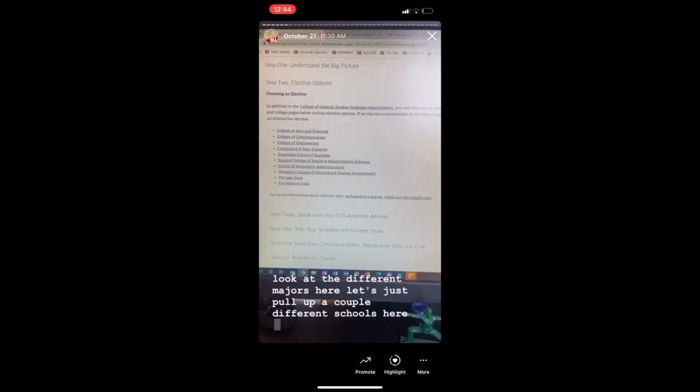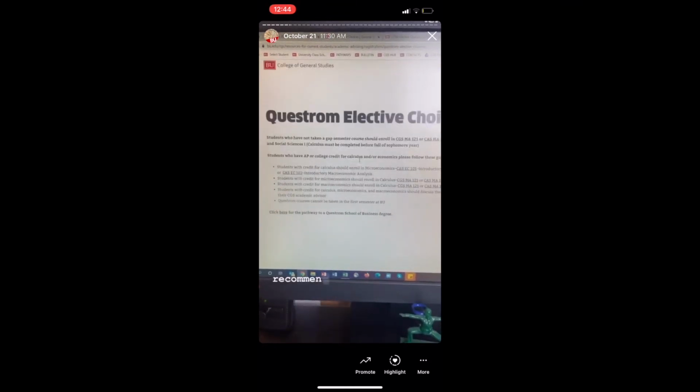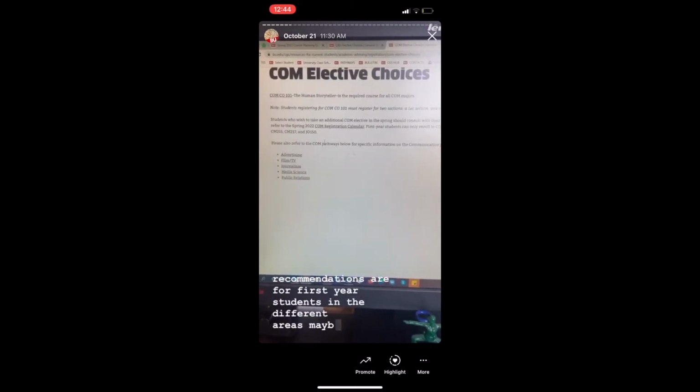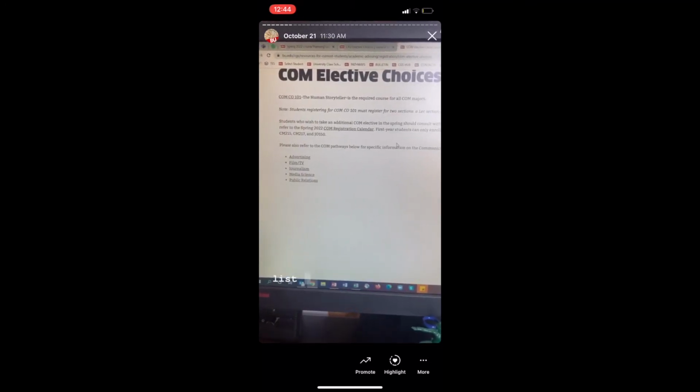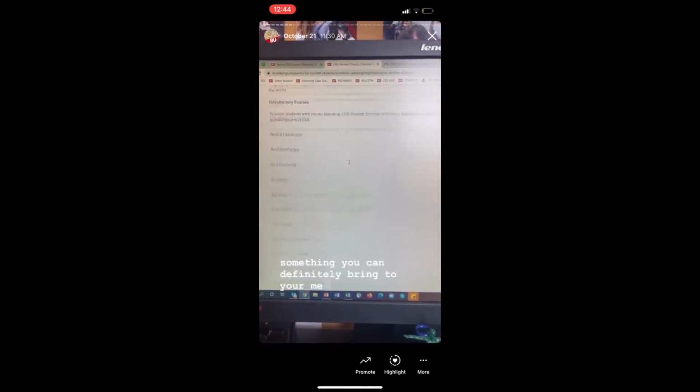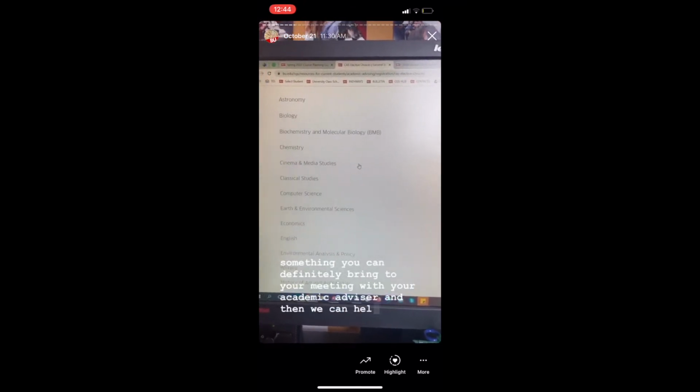You can use the process of elimination to look at the different majors here. Let's just pull up a couple different schools here. And you can see what the elective recommendations are for first-year students in the different areas. Maybe you're not sure what you want to do and you have a list of these different majors that are of interest to you. That's something you can definitely bring to your meeting with your academic advisor, and then we can help you narrow your options down from there.